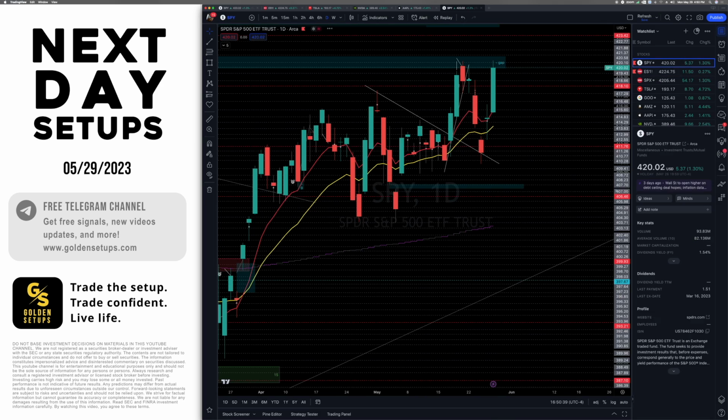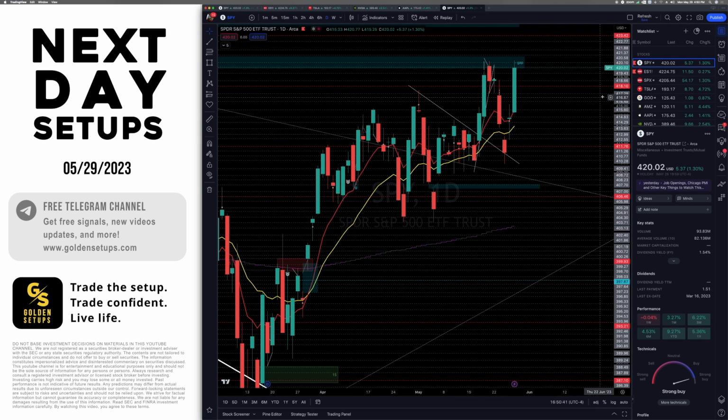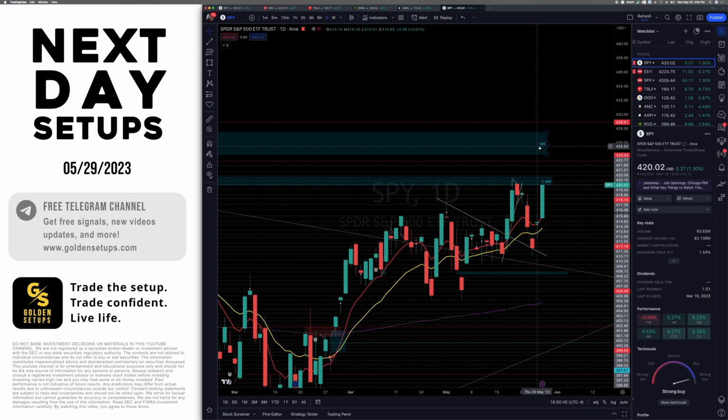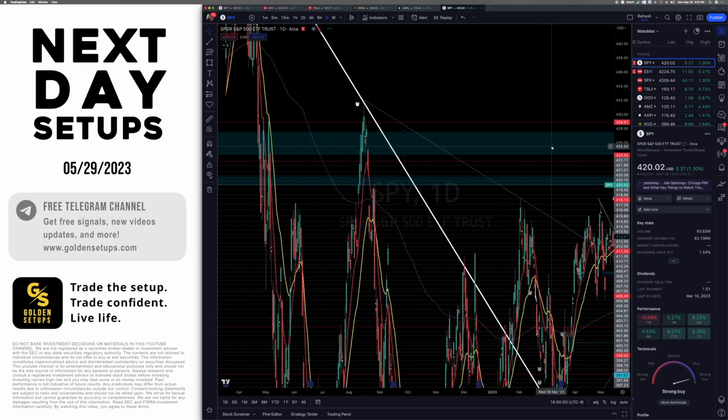Let's check out SPY. Same thing with SPY. Here we are, looking at the higher time frames. We do got a gap up here as well. Could we be moving up to fill that gap? I think that's very likely as far as SPY is concerned.